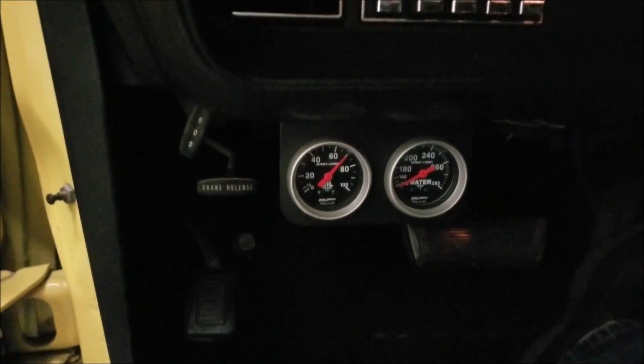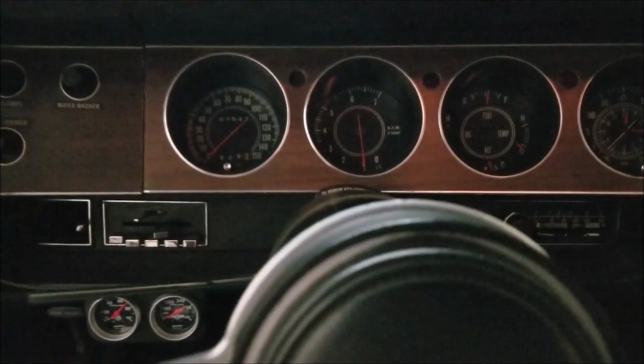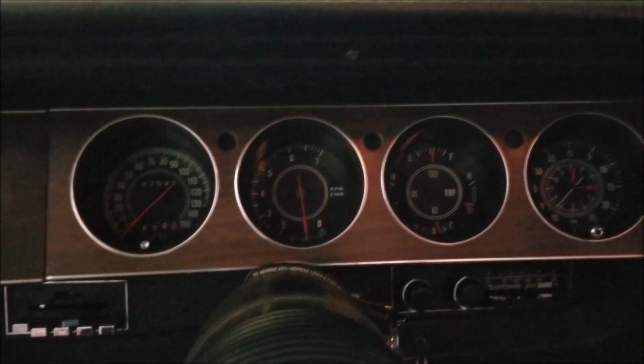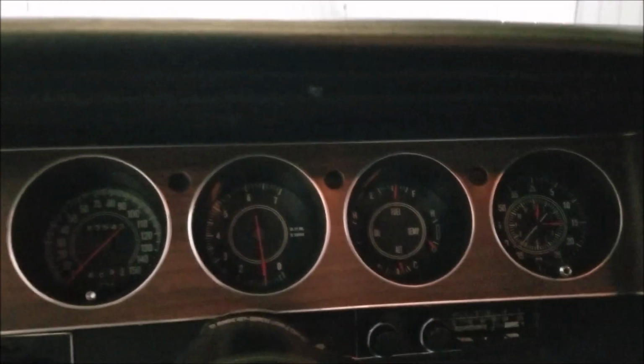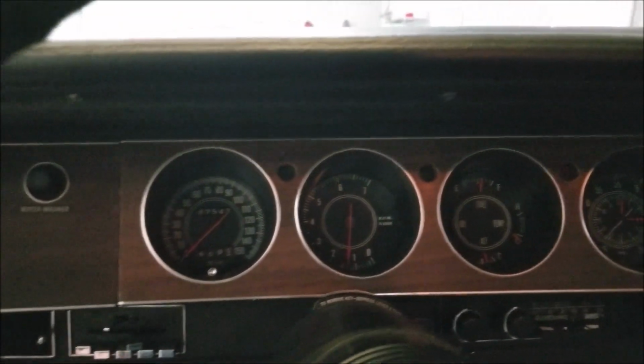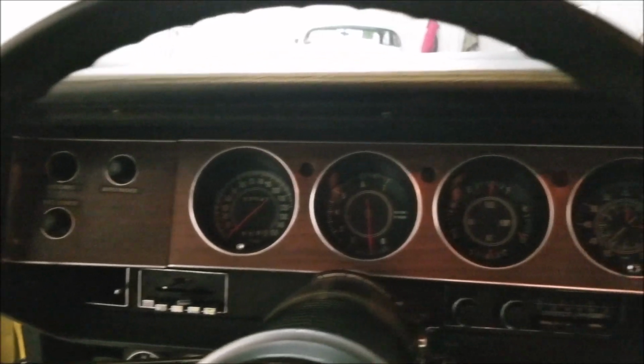One thing I want to show you too, did have oil gauge, pressure, and water temp down there added. Otherwise, it appears the fuel gauge works. Tachometer works. Odometer shows 87,000. Cannot confirm or deny that is original because it doesn't stay with the title once they get to be a certain age. Check out the pistol grip shifter if you can see that.